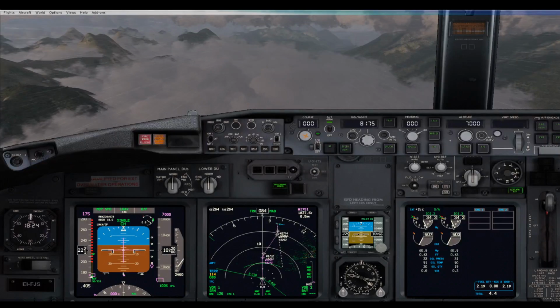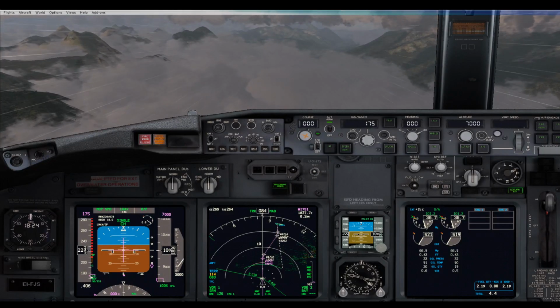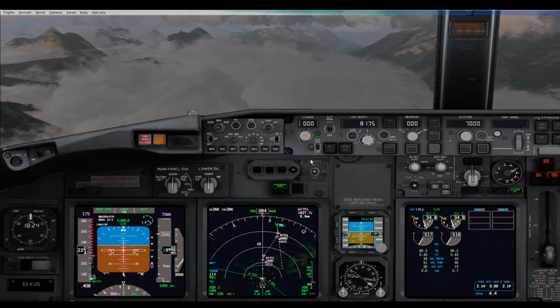North Trans 8 Golf Juliet, wind is calm, runway 08, cleared to land. Cleared to land 08, North Trans 8 Golf Juliet, we're on final now.